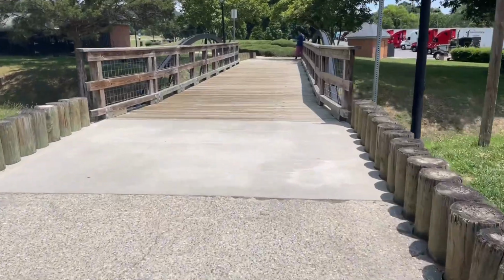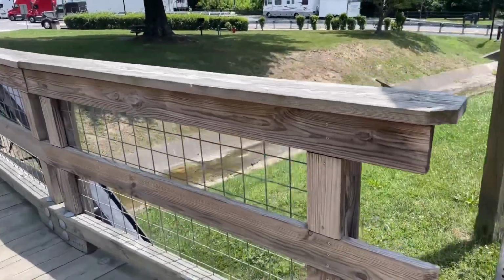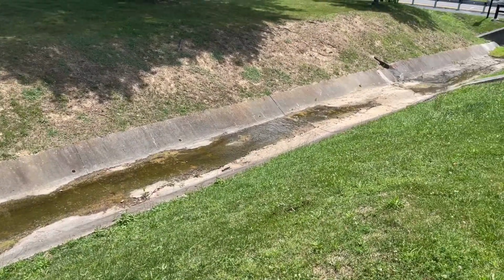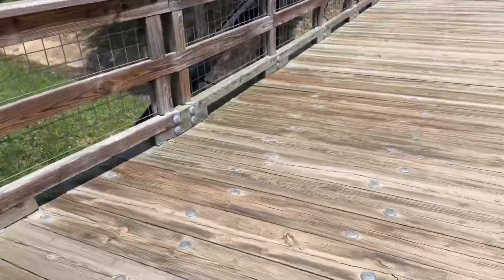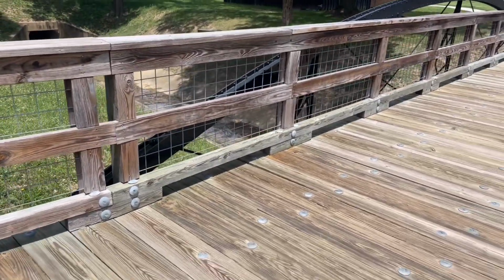Looks like nothing spectacular, just a common everyday bridge spanning this little gorge right here, the little stream right there. Again, doesn't look like anything all that spectacular. It's just an average everyday bridge, but it's not an average everyday bridge. This bridge actually holds quite a bit of history, and whoever's in charge of building these rest areas took it upon themselves to save this bridge from the scrapyard, or from the trash dump or something like that.